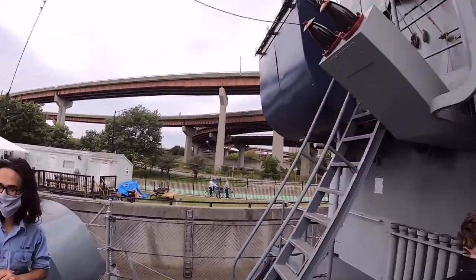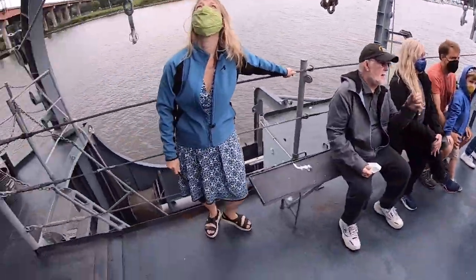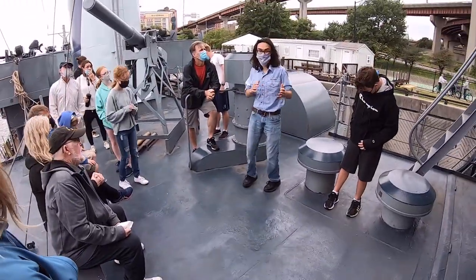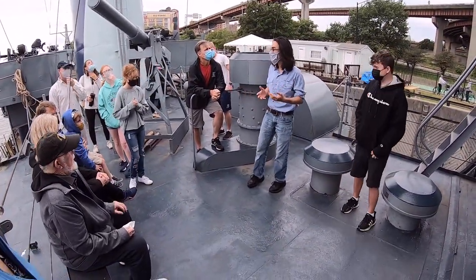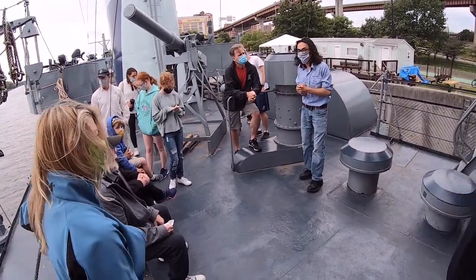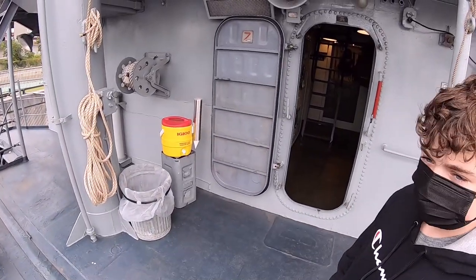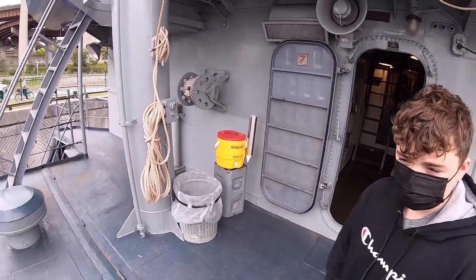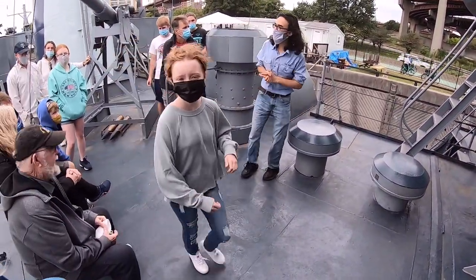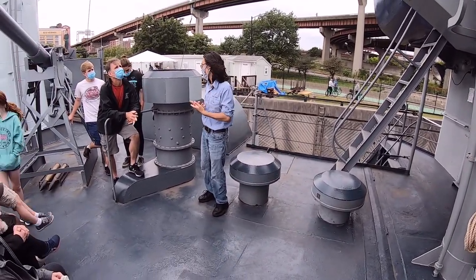No, I'm just kidding. All right, so we're going to head into the superstructure next. But since we're such a large group, I'm going to explain what you're going to see, and then I'll stand aside and let you go in and explore. If there's anything you have a question about, I'm right there to answer. In the superstructure to the left is the radio central. Port side. All right, we'll stick to nautical terms. On the port side, immediately you're going to see the radio central.